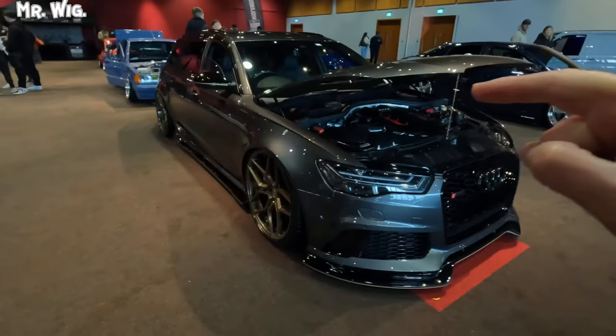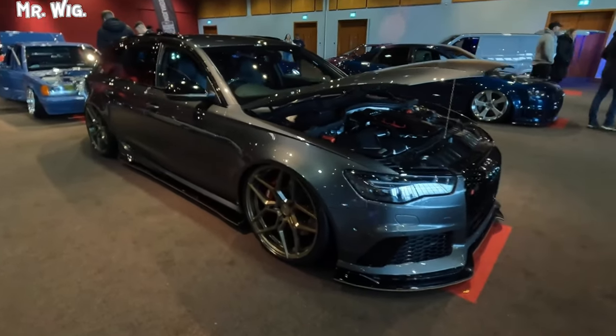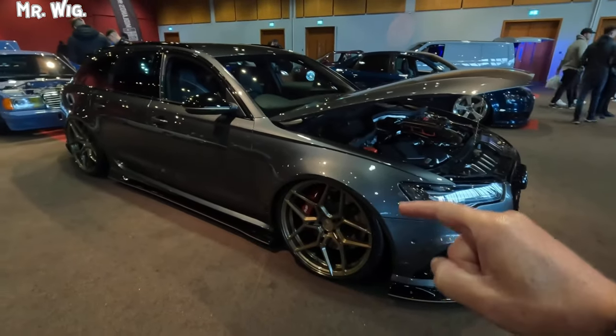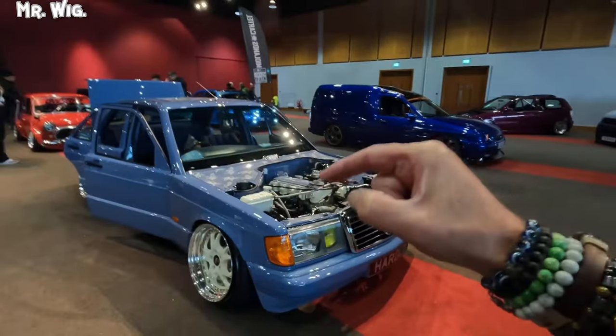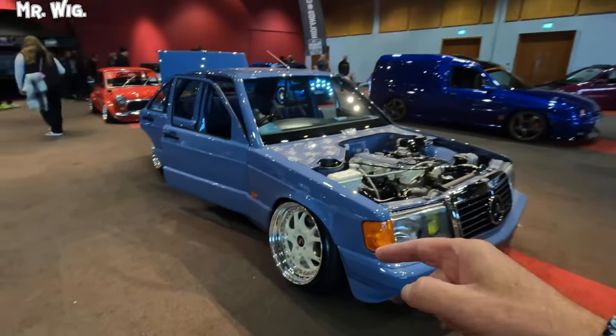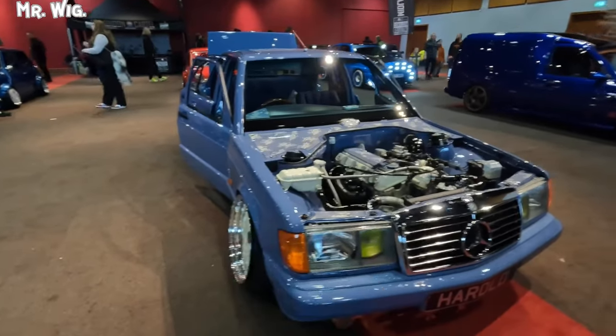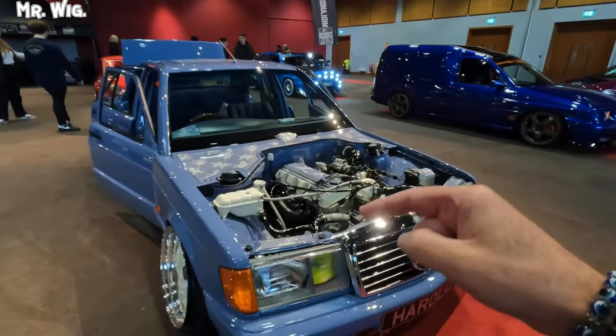As we move to another awesome car, this Audi RS6. My goodness, 20-inch wheels, on air ride as well. It looks stunning. Mercedes E-Class, I think it's on air ride. Look at the angle of those wheels. It's like they are coming out. Are you kidding me?